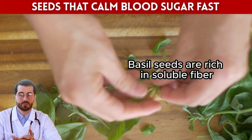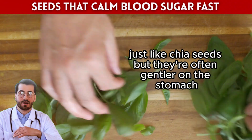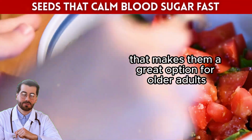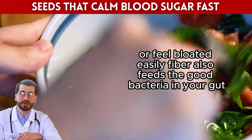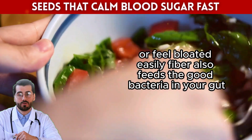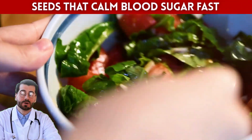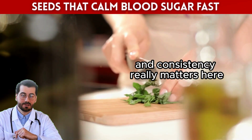Basil seeds are rich in soluble fiber, just like chia seeds, but they're often gentler on the stomach. That makes them a great option for older adults who struggle with digestion or feel bloated easily. Fiber also feeds the good bacteria in your gut, and a healthy gut plays a major role in managing blood sugar. This is a benefit that builds over time, and consistency really matters here.